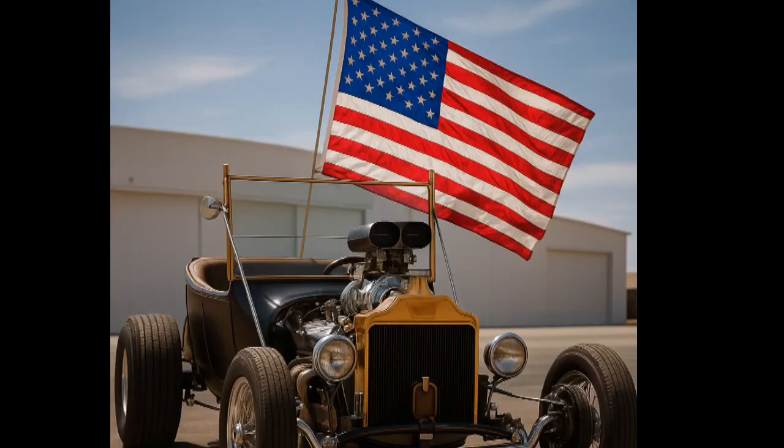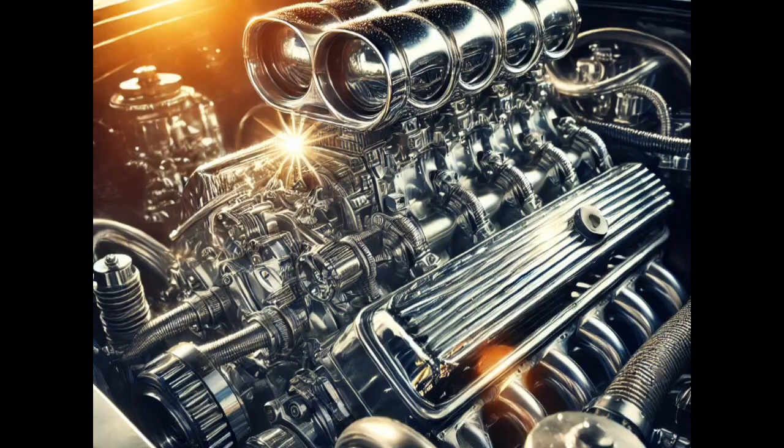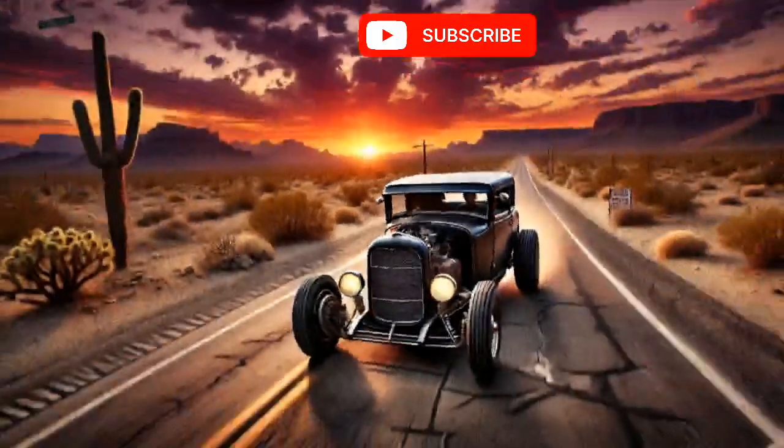And here's the kicker, it's for sale. That's right, you can own this rolling piece of Americana. The open road is calling, and this baby's ready to answer. Head to artfactory.com right now, or call before someone else grabs the keys to this legend. Built by hand, driven by passion, made in the USA, and ready to roll.